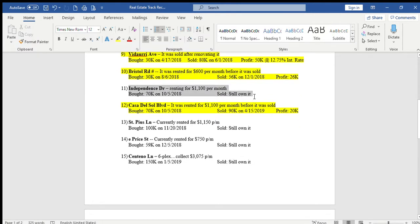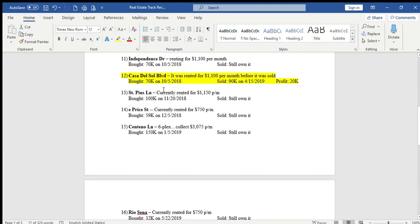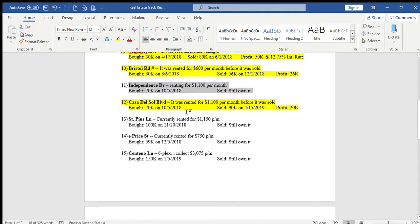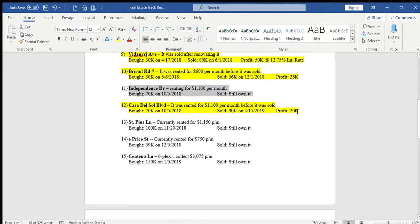Number 11, Independence. This property, I bought it from another investor, the investor that sold me property number 2. This is a double white. I bought it for $70,000. I still own it. I have it rented through Housing Section 8. I got a 15-year mortgage, but I'm not going to pay it in 15 years. Once I pay off another property, I'm going to snowball and put the money into this property so I can pay it off sooner. I bought these 2 properties together, 11 and 12, from the same person, $70,000 for each. They're both double whites in the same area, same neighborhood.